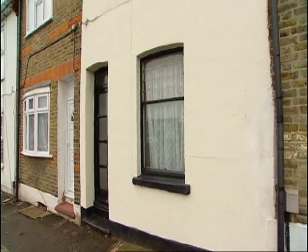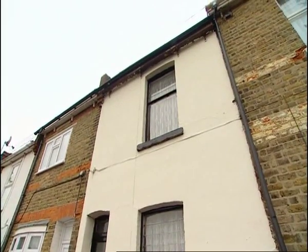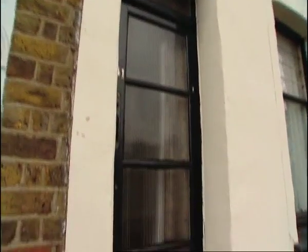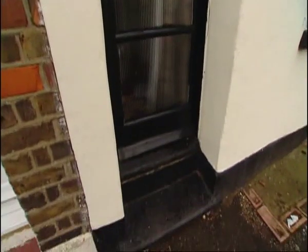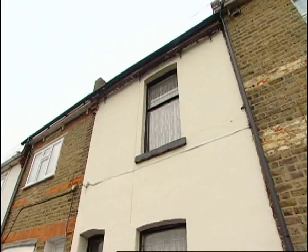In the auction catalogue, the property's described as having 2 bedrooms, a kitchen and 3 reception rooms. How can that many rooms squeeze into such a small house? Let's find out. Can't judge a book by looking at the cover. Come on.